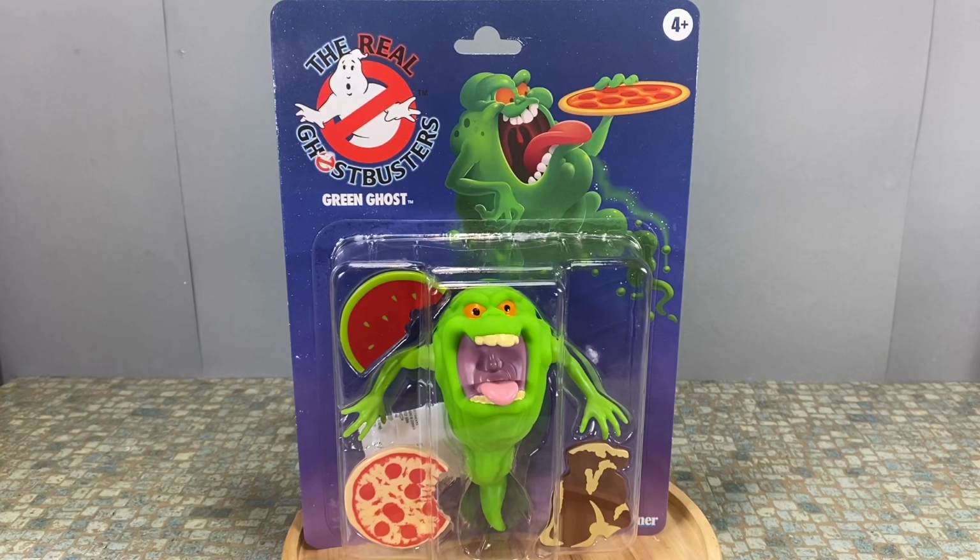And I managed to get this complete set of 6 figures from eBay for £95 with free postage and packing, which I think is quite a bargain.